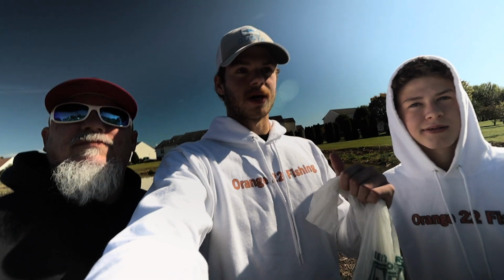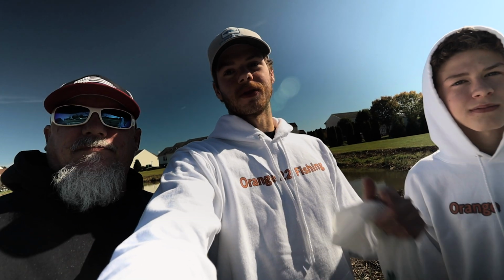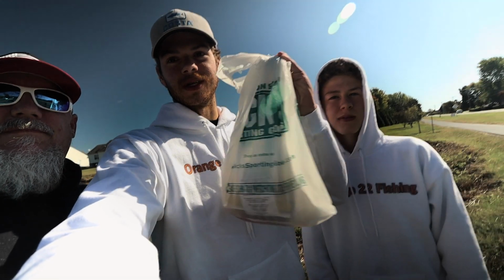So today he brought us out to this pond. It's a little private pond here. He said it's real tough fishing, but there is big bass in here, and that's what we're after today. So we're gonna be using these lures here that we got while blindfolded. He's gonna be throwing a lipless today.